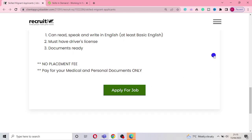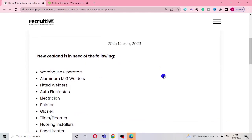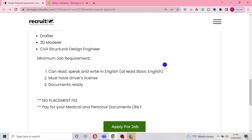All you need to have is your skill and experience in all of these occupations mentioned above. So if you're a painter, an electrician, a welder, a floorer, a driller, this is for you. And as you can see, these are the requirements for those asking me if you need IELTS to enter into New Zealand with this occupation.